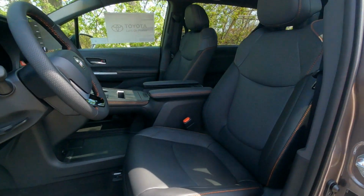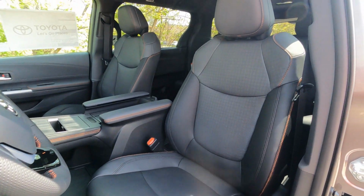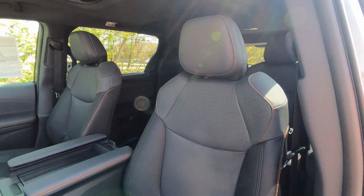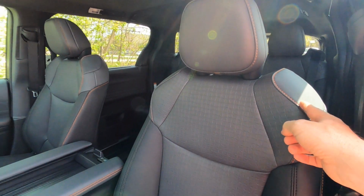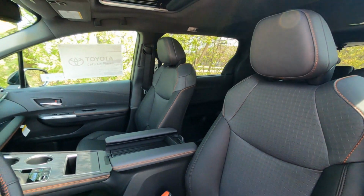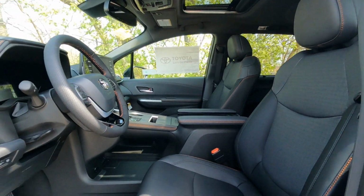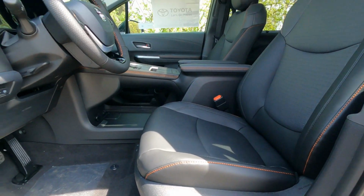Here's a look at our driver's seat. So this is going to be a Soft-Tech fabric seat. It's got a nice pattern in there, adjustable headrest, and they're using that orange contrast stitching all the way around as well. Really a nice looking, comfortable seat. Again, Soft-Tech with full power and power lumbar support on the driver's seat.